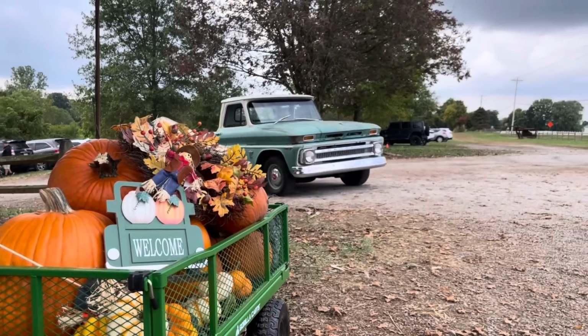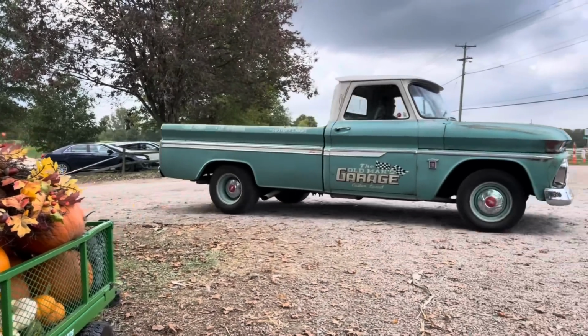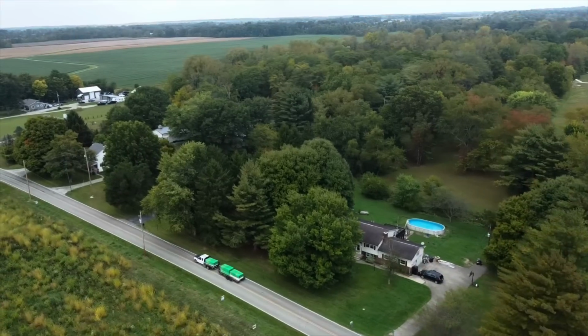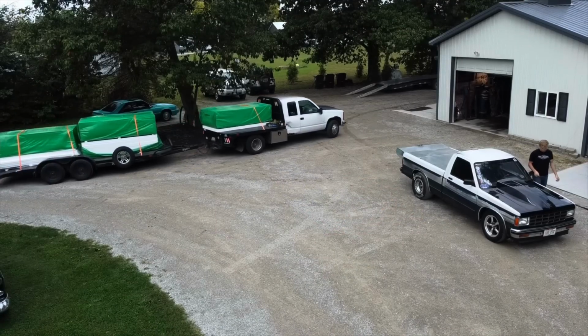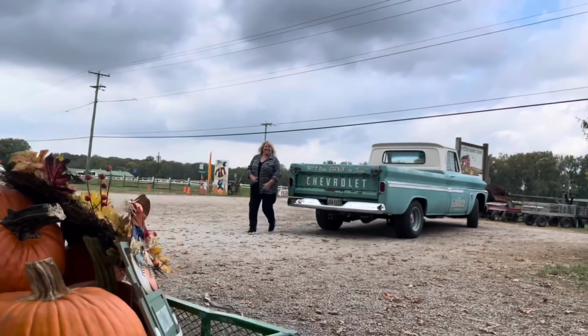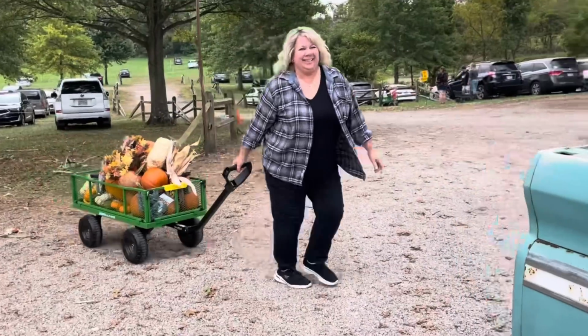We go through this scenario every year. She goes down there and buys a whole pickup truck full of pumpkins and gourds and corn stalks, hauls them home and disperses the stuff all over the yard, only to let it rot into the ground. But as long as it makes her happy, that's all that matters. Look at all those goodies.